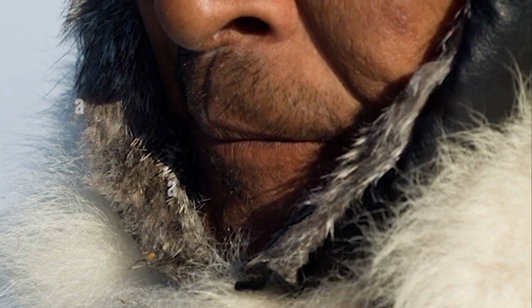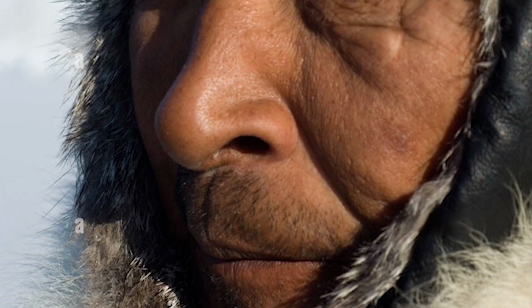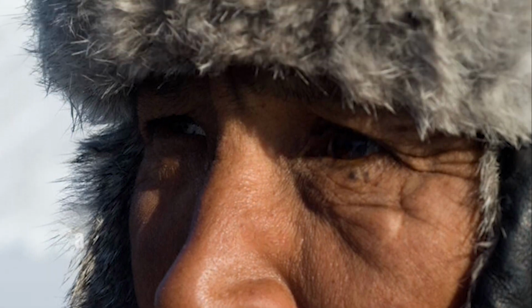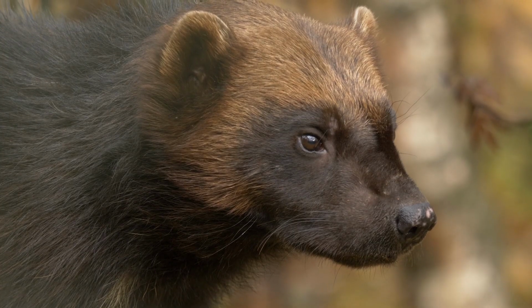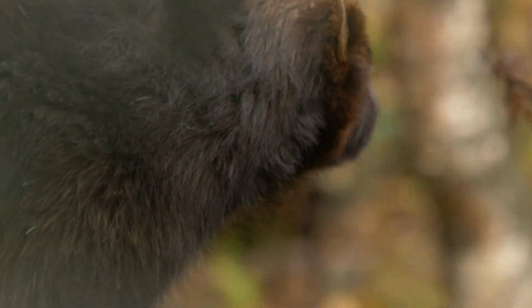Face protection was another crucial element. The Inuit developed specialized fur-trimmed face coverings that could be adjusted based on conditions. These weren't just simple scarves. They were engineered to prevent frostbite while allowing enough airflow to prevent the wearer's breath from freezing on the material. The fur was carefully selected. Wolverine fur was particularly prized because it's one of the few materials that doesn't collect ice from frozen breath.